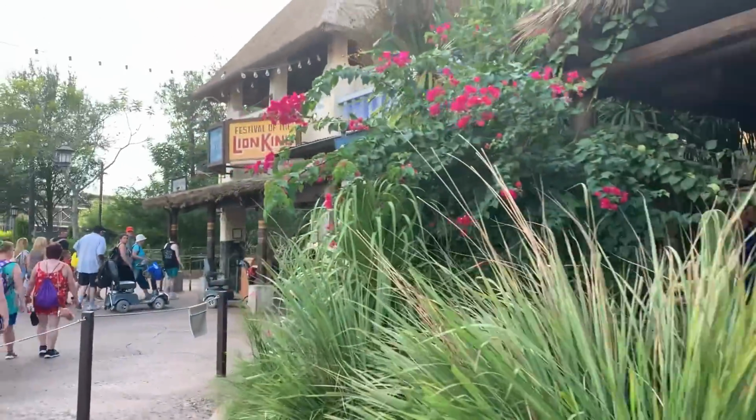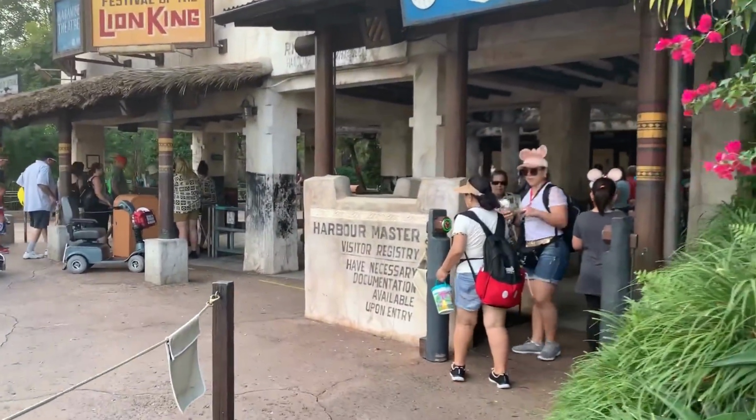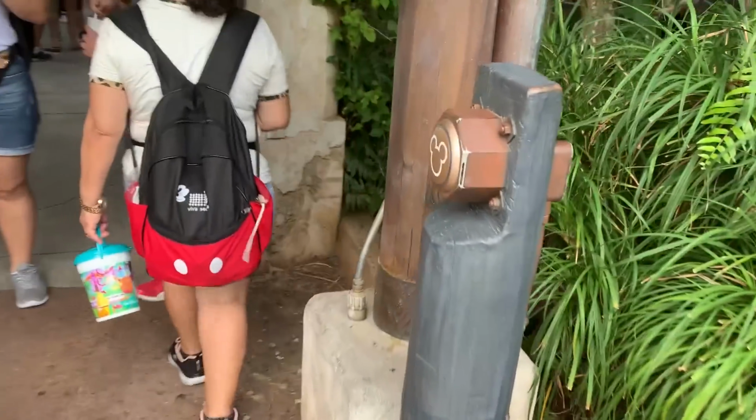I got a FastPass for the last Festival of the Lion King because I like it so much. I adore it, and yeah, I want to go see it again. So I'm living my life, and I'm going to go do that.